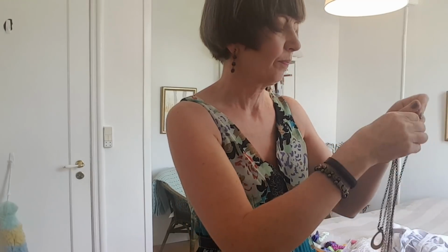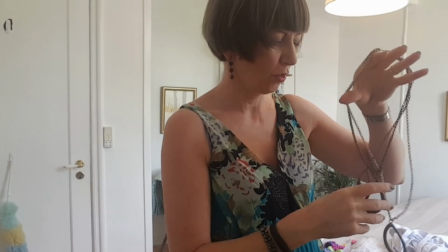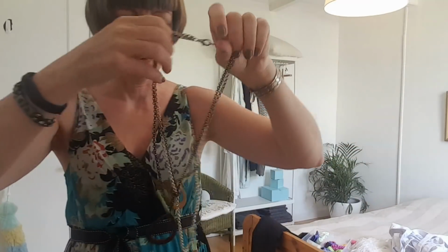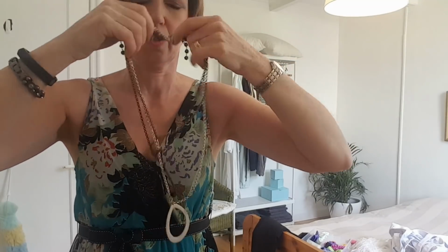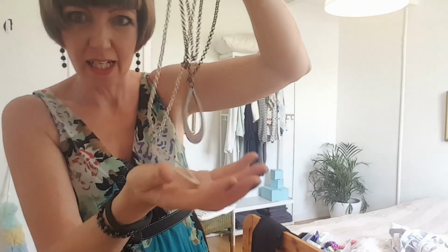And then this is quite an unusual one of 3 different metals. I have the kind of silver and bronze and goldy colour. There we are. Hold on, I've got it a bit tangled up, but you can kind of work out what that's going to look like. There we go. So there was that one, and it's quite nice and heavy.